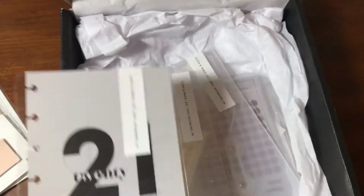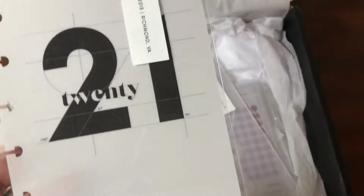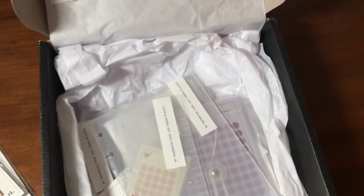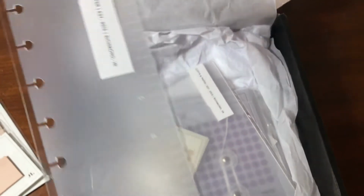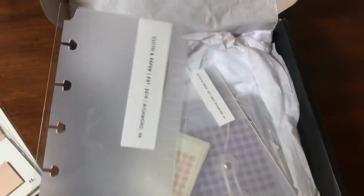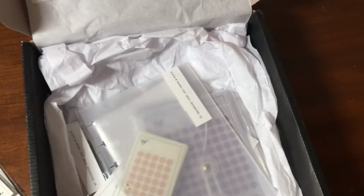And then I did pick up a 2021 dashboard as well. So I thought this would be really cute as the front dashboard. I also did pick up the ruler. It's kind of like a page, is it called a page flag? And a ruler as well. So I thought that was super cute.